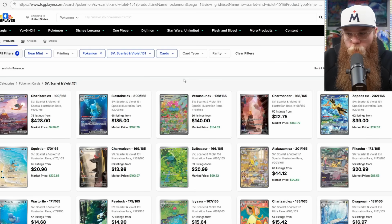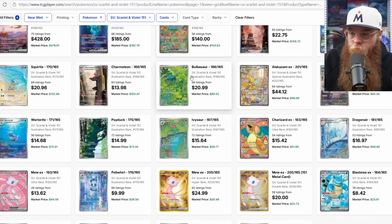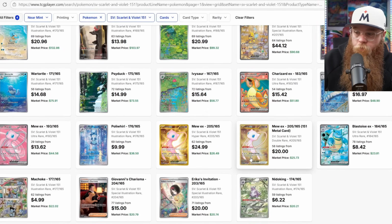I know it's a little late now, but you still might be able to find some of these for a really good deal. A lot of card shops do not change their prices every single day or check prices constantly. So you still might be able to snag some of these for a decent deal.